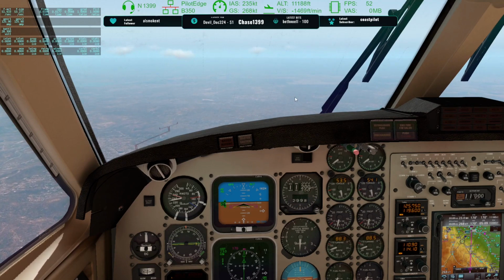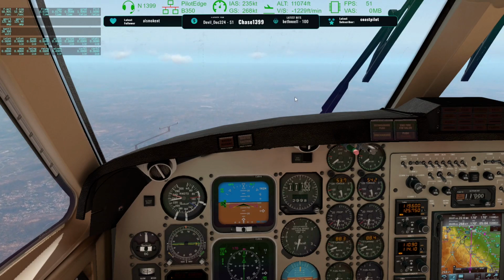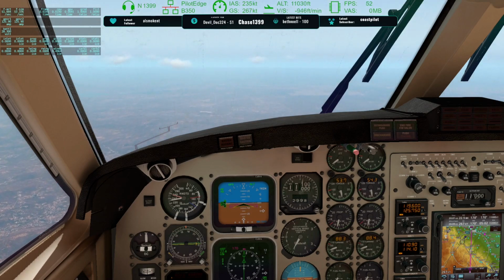Fresno approach 119.6, King Air 1399. Citation 872 Golf, contact Tucson Tower 118.3 today. Tower 118.3, 872 Golf.